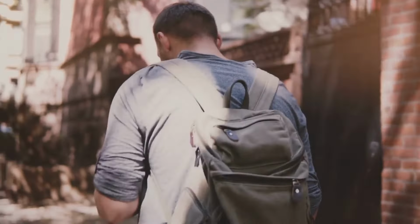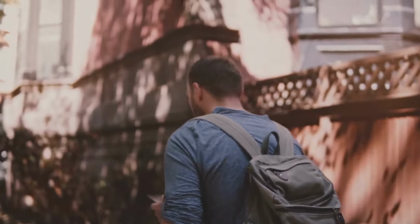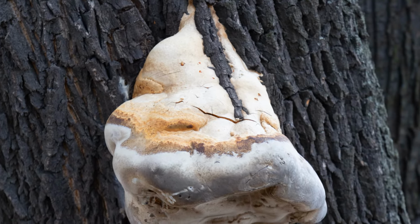For those serious about prepping, some advanced gear can make survival more certain. Let's delve into the nitty-gritty of these essential tools and equipment that can give you an edge in a survival situation. First up is tinder fungus.